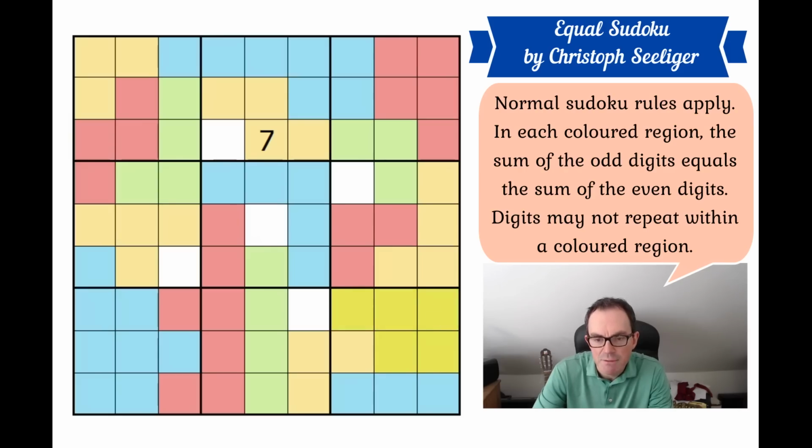Let's say that the even numbers sum to x in this box. Well, we know that because that's even, we could write x as 2y. So we've got half the sum of this box is equal to 2y. Now the odd numbers we also know will therefore equal 2y. So the whole box equals 4y, which is why it's divisible by 4, because y is obviously an integer. Now, that's the first thing to note.